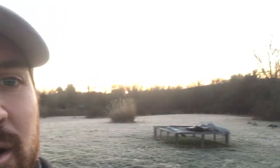So you can see sun coming up through the trees over there. It is early morning, about 6:30. Not too early, but this is about sunrise in New Jersey for this time of year. So question, how to do it.